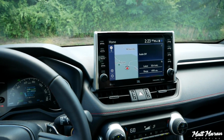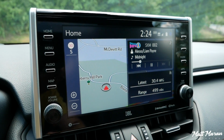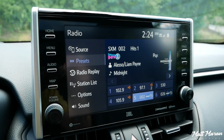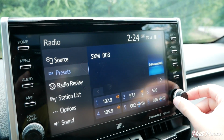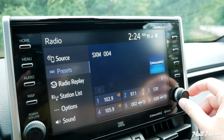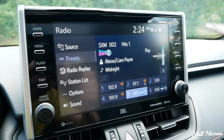Coming over to the center of the dashboard here, you have this 9-inch touchscreen infotainment system, which is something you get on all XSE versions. The SE gets an 8-inch screen. It's the same screen though, it's just a tiny bit smaller. Both are totally fine. And I like this system. Now, some have said it's not as fancy looking as some of the competition, and I will agree. It doesn't wow me with how beautiful it is or anything, but it works, and it's simple.